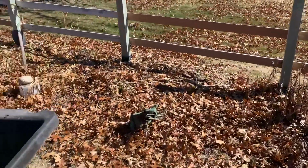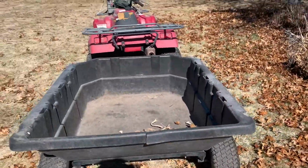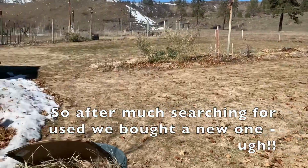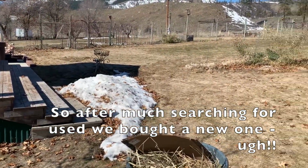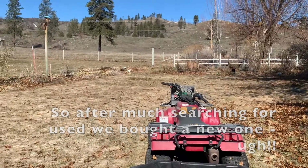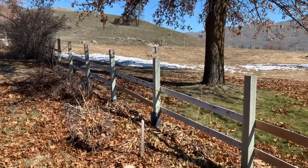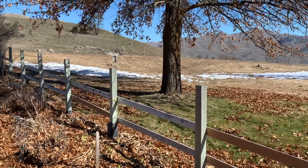So, here, one last look. I can get through all the openings in my gate, both over there and up above. I can go all the way around the yard, pick up whatever I need. It's wonderful.